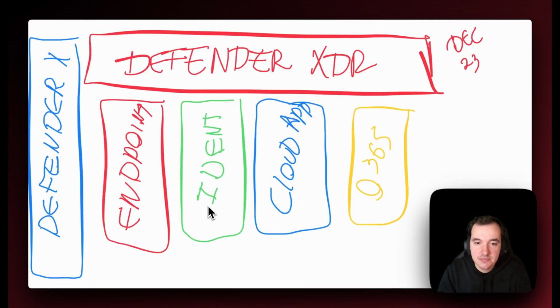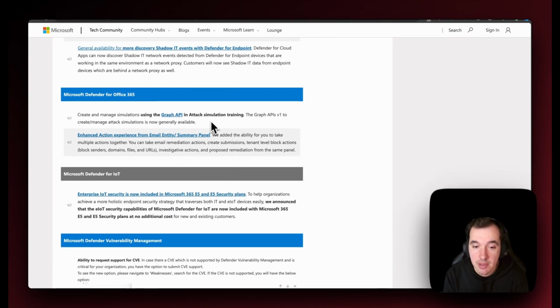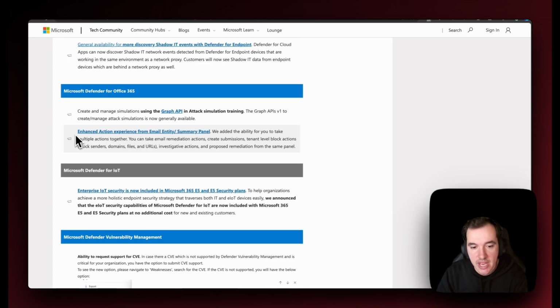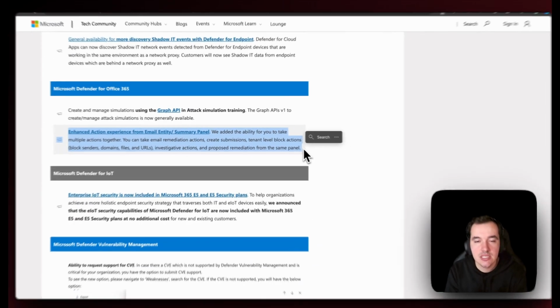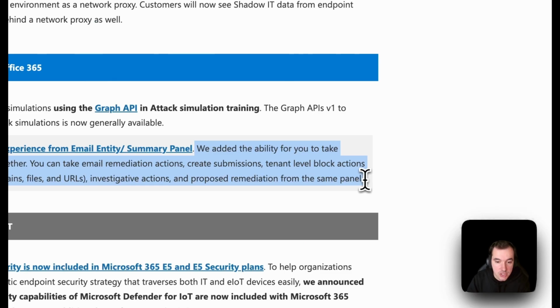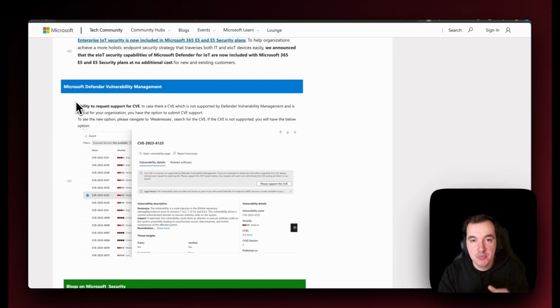And Office 365. Essentially now we have the ability to create and manage simulations, or attack simulations, using the Graph API. So this makes it easier, not just relying on the GUI, great for the management side of things. Also, we have a better experience for the incident and email entity summary panel within the platform. Essentially, as SOC analysts we have the ability to take multiple actions together. So we can take email remediation actions, create submissions, tenant level block actions, investigate actions, and propose remediation all from the same panel.